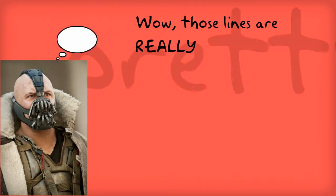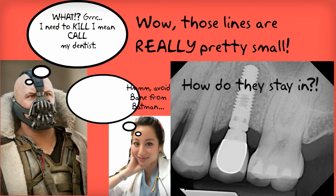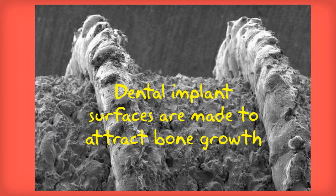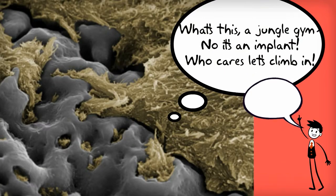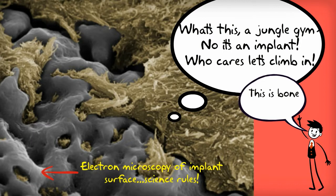You might be wondering how an implant, which seems much smaller than a natural tooth root, can be actually used to anchor a whole tooth. The magic is in the type of surface of the implant. A dental implant has a special surface that attracts bone to grow around it. The surface is most commonly acid etched to produce lots of microporosities. These microporosities attract bone to grow into it, thus locking the implant to the bone in a process called osseointegration.